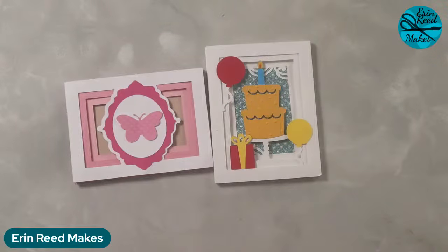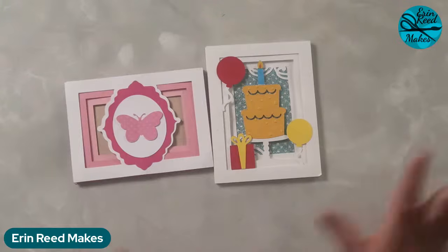The swap has closed, yes, but there's a few people that are still waiting for theirs, so the swap is over.